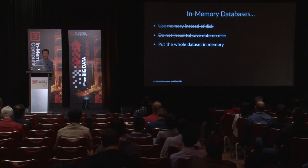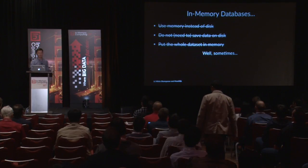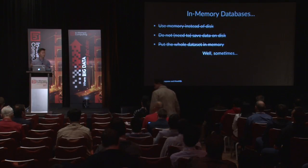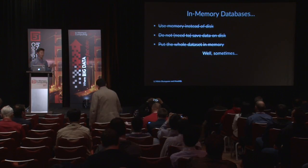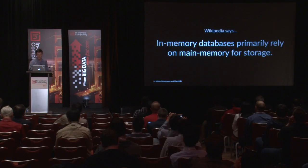Does the in-memory database need to put the whole data set into memory? OK, no, it does not have to. So sometimes it does, sometimes it doesn't. And in the case of MemSQL, we support different table types. And some table types have to store the whole data set in memory. And some table types do not.